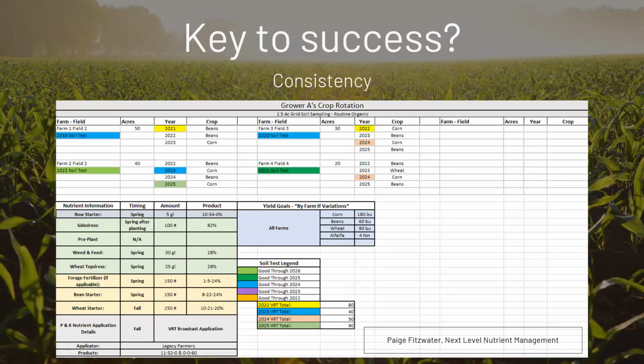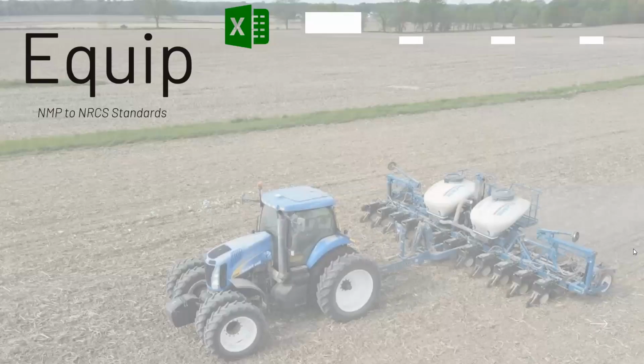Can people ask questions? Is there any questions at this point? I think the next one on here is EQIP, and I'll quickly go through that. If anybody has any questions, we can keep them to the end. Yeah, if anyone has any questions, feel free to put them in the Q&A box, or shout them out now, or we can wait till the end. Probably wait till the end would be best.